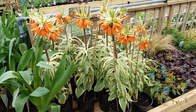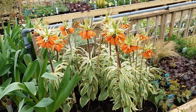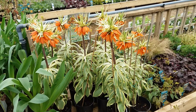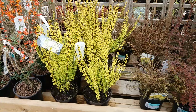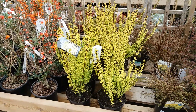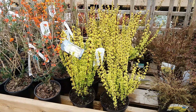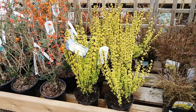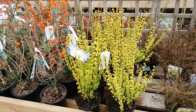And looking stunning at the moment is this beautiful Crown Imperial, Fritillaria Argenteovariegata. Absolutely stunning at the moment. Just arrived today, Berberis thunbergii Powwow. Lovely upright deciduous Berberis with bright golden foliage, and it'll have creamy yellow flowers when they come out.